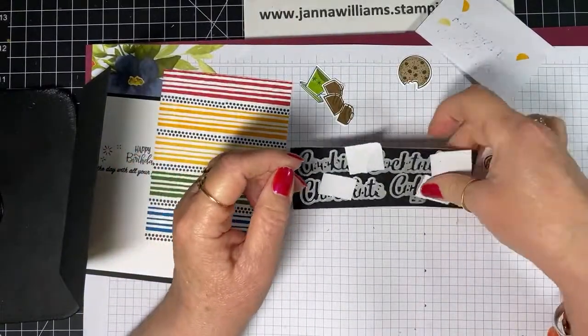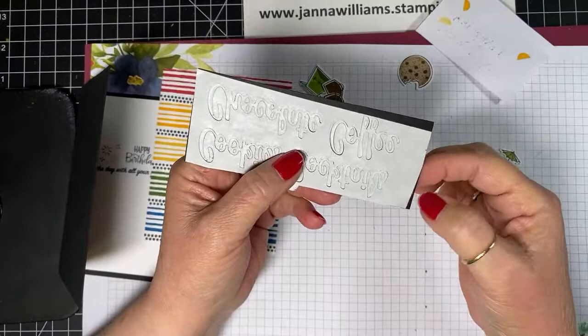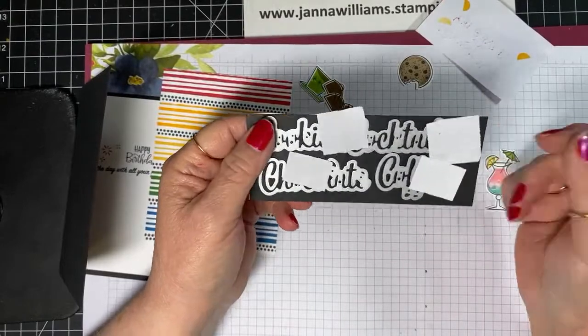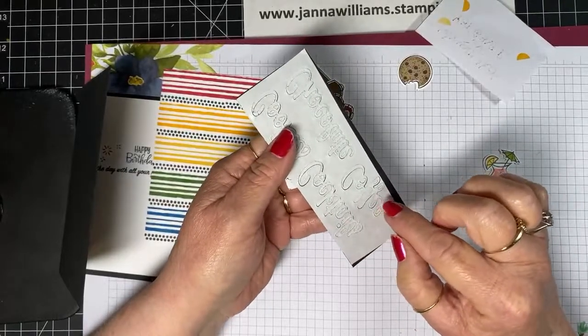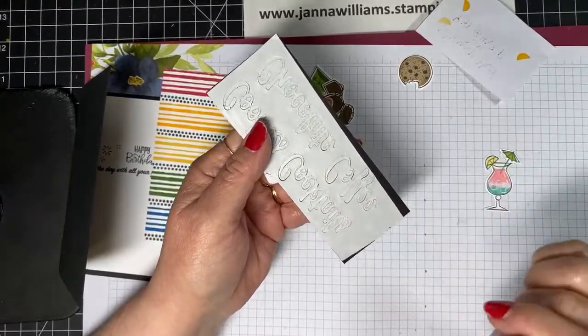So I cut just a strip of that, and I pulled one side of the carrier sheet off, and I attached it to my black cardstock before I put my dies on and ran it through the machine, so that now I can peel that off the back of the words and I don't have to worry about using glue because of those being such, you know, small areas.